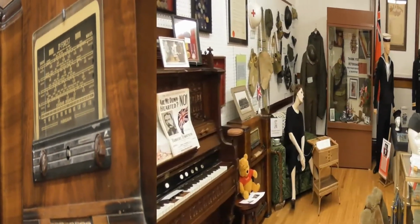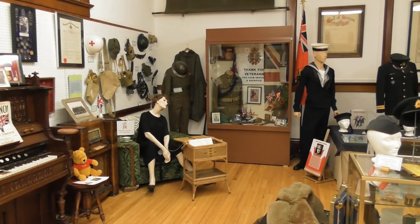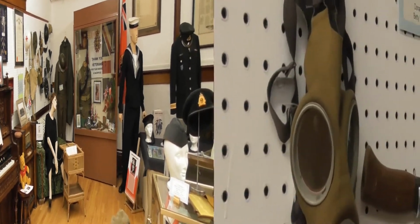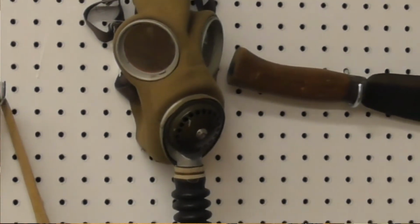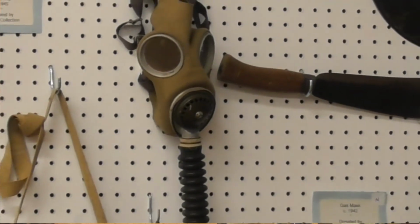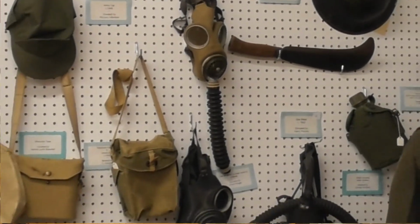Some of our wartime exhibits might seem odd-looking to you, but they were necessities 100 years ago. Gas goggles and gas masks, critical since chlorine gas was first used by the Germans against the French near Ypres. Safety goggles offered eye protection from small projectiles and fragments.